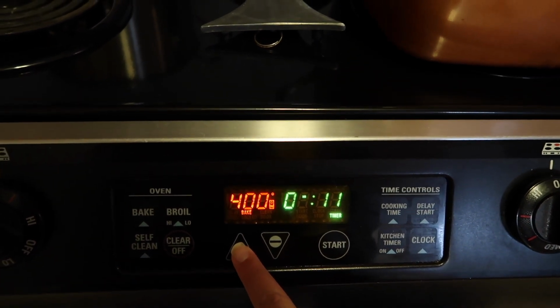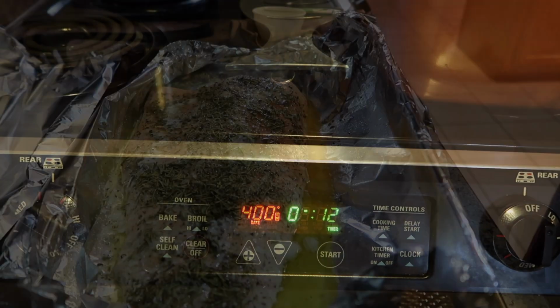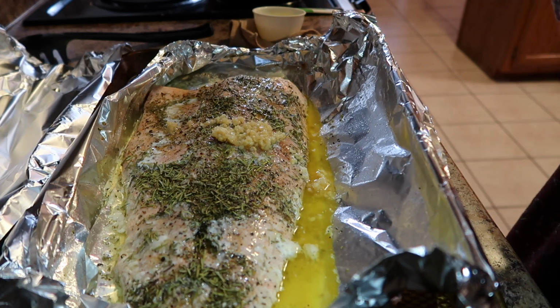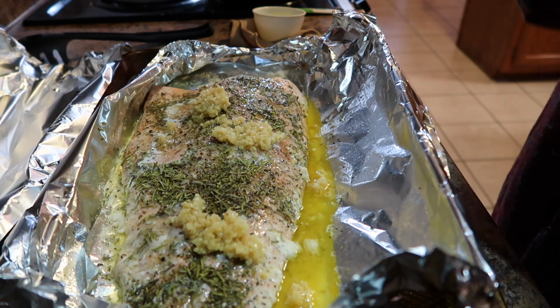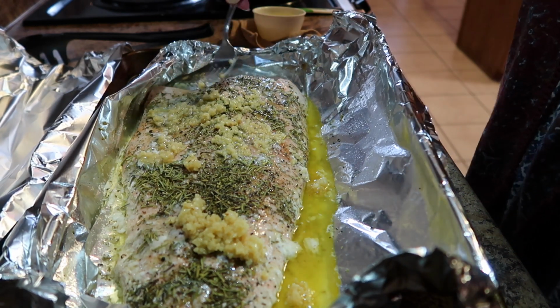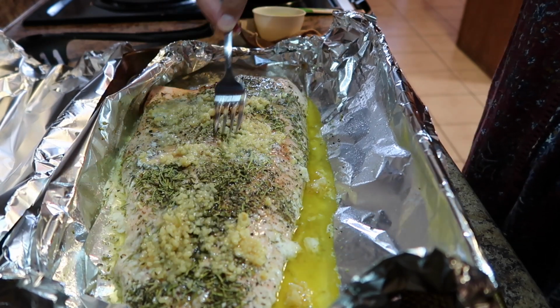I put it for 12 minutes. I think I ended up cooking it for like 20 because of the thickness of my fish, so keep that in mind. About halfway through I realized I didn't put the garlic on. Go me. So I took it out, and of course checked the doneness of it because you don't want to overcook fish, and added the garlic. And then I slid it back in and cooked it until it was almost cooked all the way through.